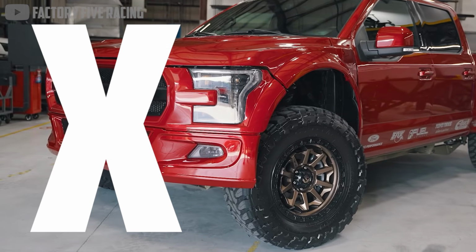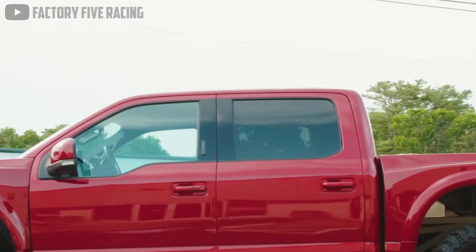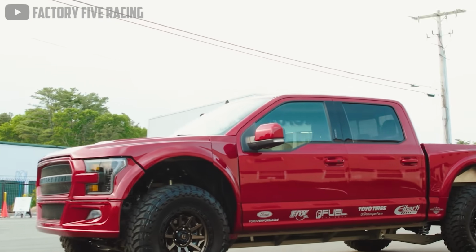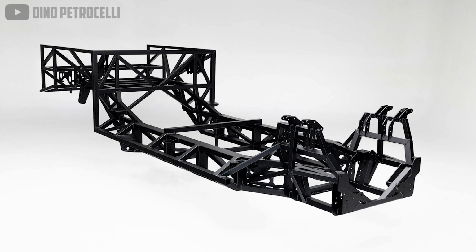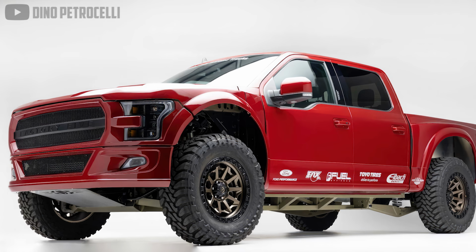They call it the XTF, and it's not just your standard lift kit, but a massive overhaul and the ultimate upgrade for an F150. A tube chassis, long travel, PreRunner style widebody, made to slay the mighty Raptor R for about half the price.